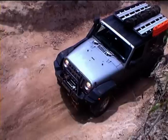Alright, so this is the first crossing that we've just come up to. This crossing is called Palm Creek Crossing. Now last year we had to take a different track, so the one that we're going to take today was actually really dangerous last year and we couldn't cross it. So hopefully we're all good and we make it through all in one go.